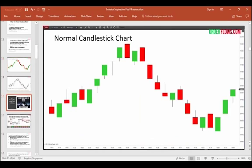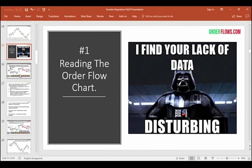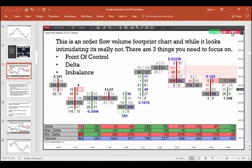So the first thing I'll talk about is reading the order flow chart. And for most people, the first time they look at an order flow volume footprint chart, they're a little bit confused. I don't want to say intimidated, but when people see numbers, for some people it's a big turnoff. And I'll be the first to admit I did not like math in school, and so dealing with numbers, if I can't do it in my head or on a calculator, I kind of lose my patience. But it's not like that.